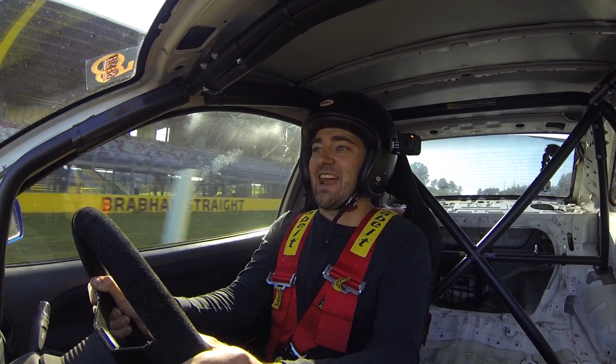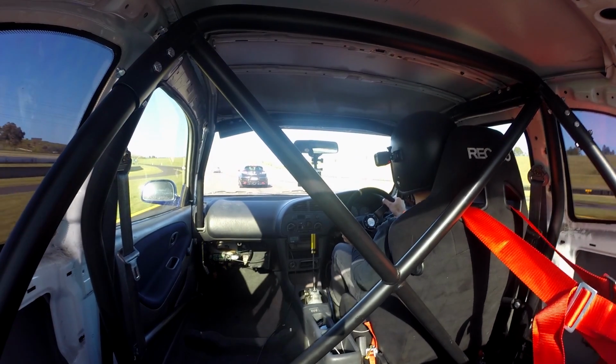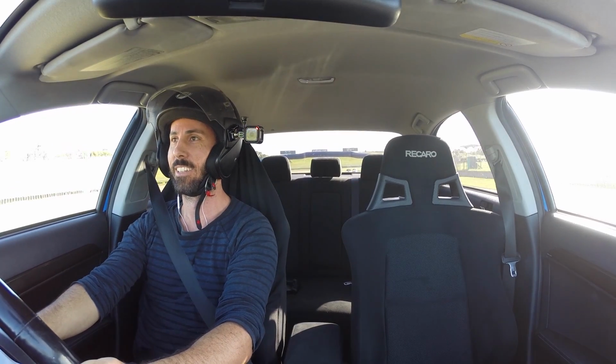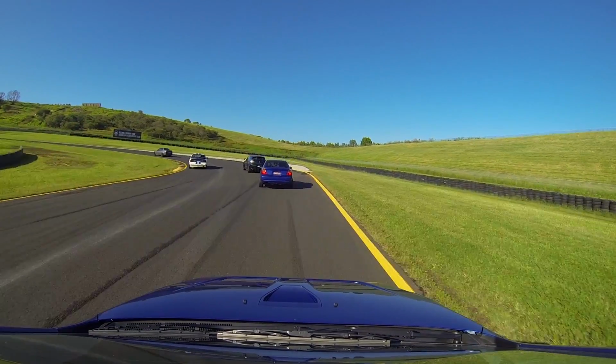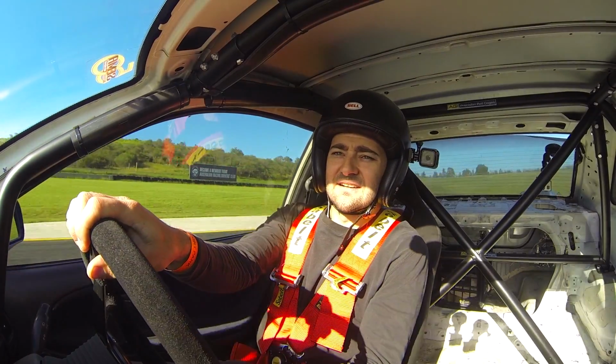Oh, this is a little bit scary. Wow, it feels like it's got heaps more in it. Wow, little 1.5 litre engine, that's incredible. Man, when you give it to it, I actually can't keep up. On the brakes pretty hard. I don't have the most amazing brakes in this thing, it's worth noting, but the car is very light. We've taken a lot of weight out of it.